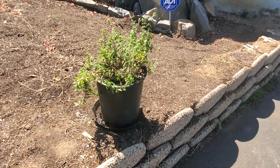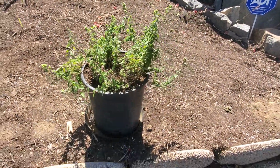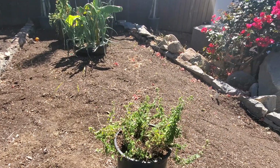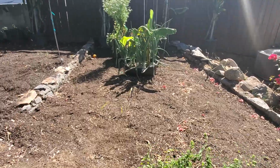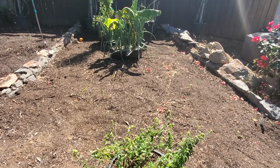And here we have oregano. This guy's been transplanted about 4 times. It's still looking good. I want to invest some money in some nice planters. Make this look nice. If I can find some money.